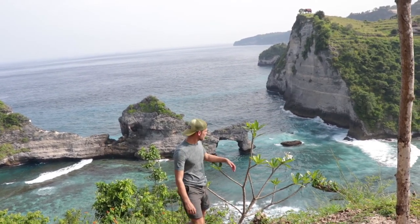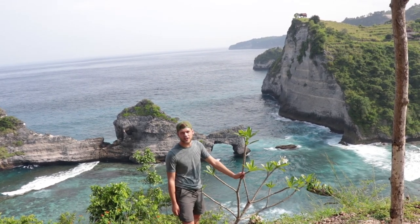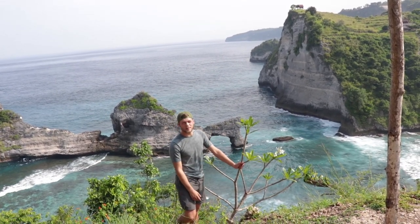Beach, really beautiful viewpoint. You can see the azure blue water down here. I think that's a pretty good place to fly the drone.